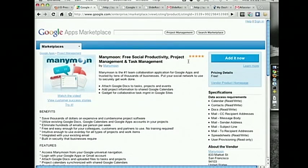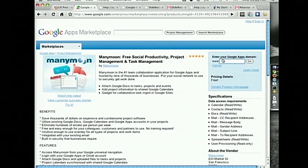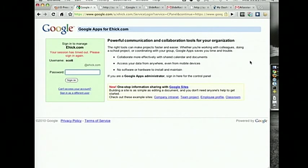So here's where it all starts. It's basically the Add It Now button. I click Add It Now, and I'm going to enter in my Google Apps domain. In this case, it's my kind of friends and family ehic.com domain. Note this is a standard edition domain, so that, again, the marketplace is for all of our users, not just our Premier Edition users. So the first thing it's going to ask me to do is to sign in.